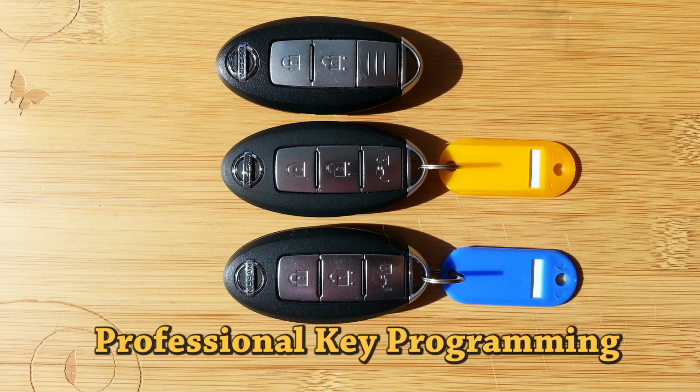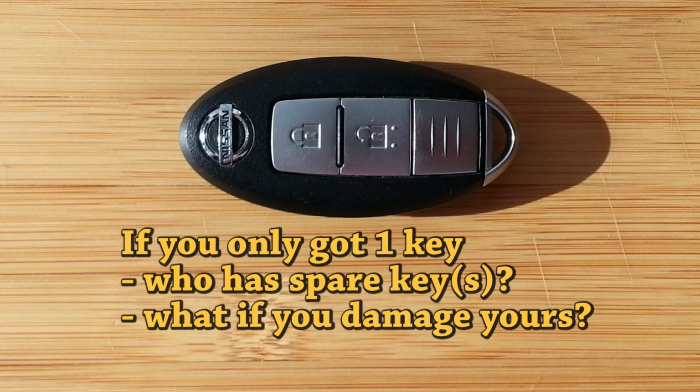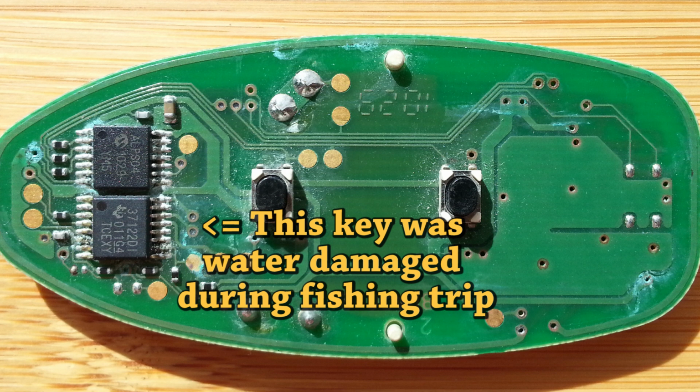Hi! Usually, cars are sold with two keys, and it is possible, but not guaranteed, that those two keys are the only keys registered to your car. If you only got one key, then ask yourself, who has spare keys for your car? What happens if you damage your one and only key? This key, for example, was water damaged and no longer able to start the vehicle.